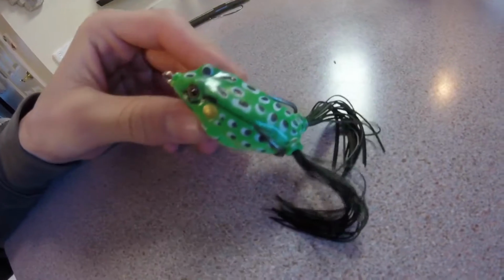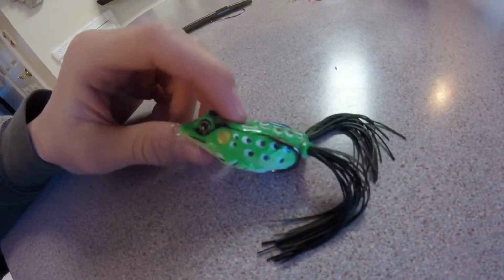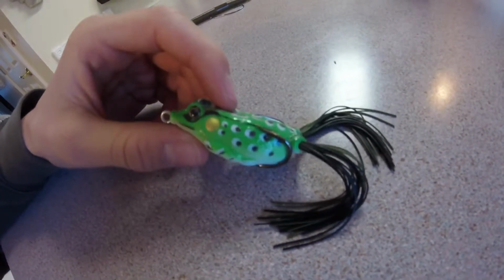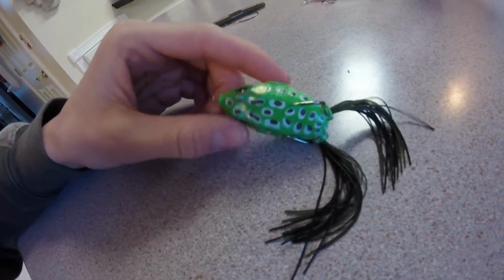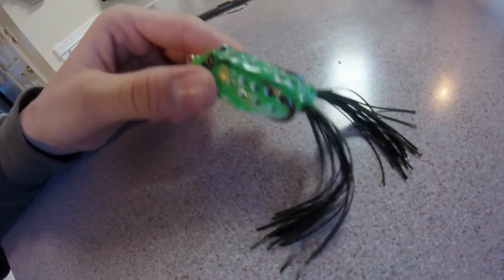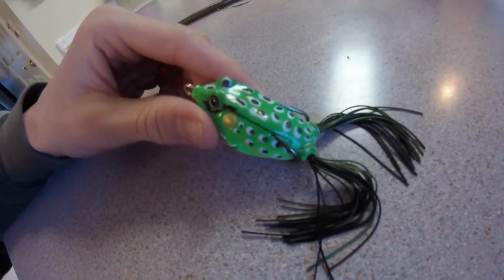Actually, my personal best was on a topwater frog, and this frog is made by Jawbone. I've been using these frogs forever, and they seem to work very well for me. Great lure to throw around pads, grass, usually where you can't get to with a squarebill or any type of lure like that. So that's why I put this in the list, coming in at number 5.